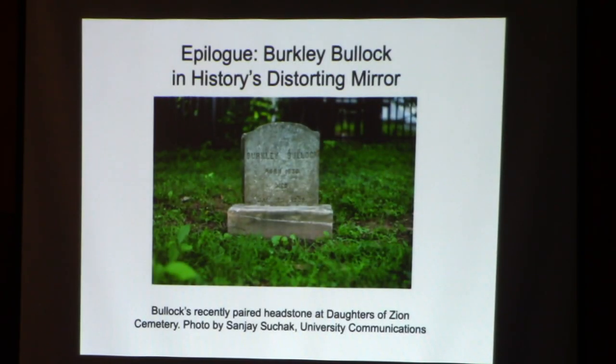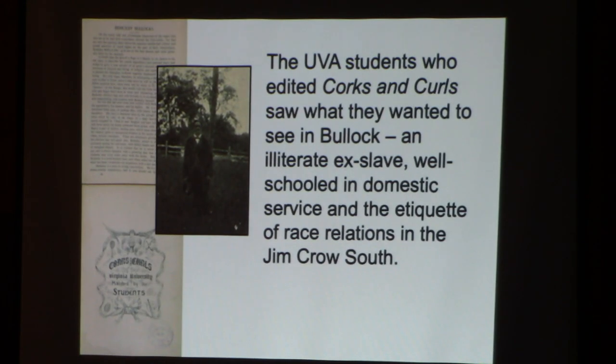Okay, so for the epilogue here, I just want to talk a little bit about how the students saw what they wanted to see in Burkley Bullock, right? They wanted to see an illiterate ex-slave, well-schooled in domestic service and in the etiquette of racial relations in the Jim Crow South. He knew his place, right? That's what they say. He well knows his place. Really, I think what they were seeing, too, was his ability to navigate this perilous terrain, to hold back, not say anything that would reveal, in some ways, all that he knew and all that he was doing to challenge that system.